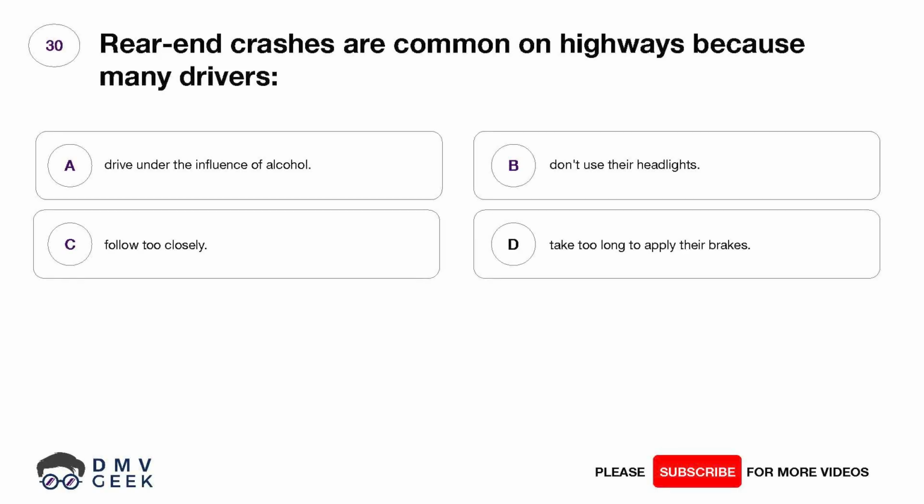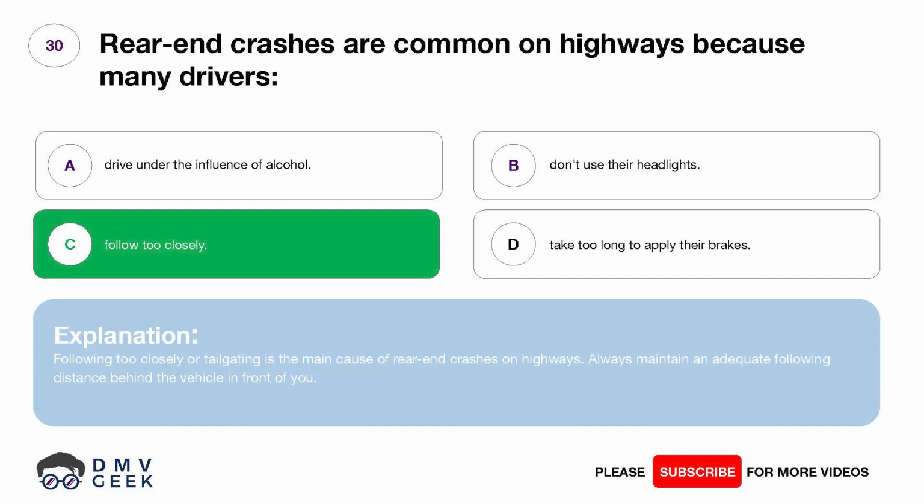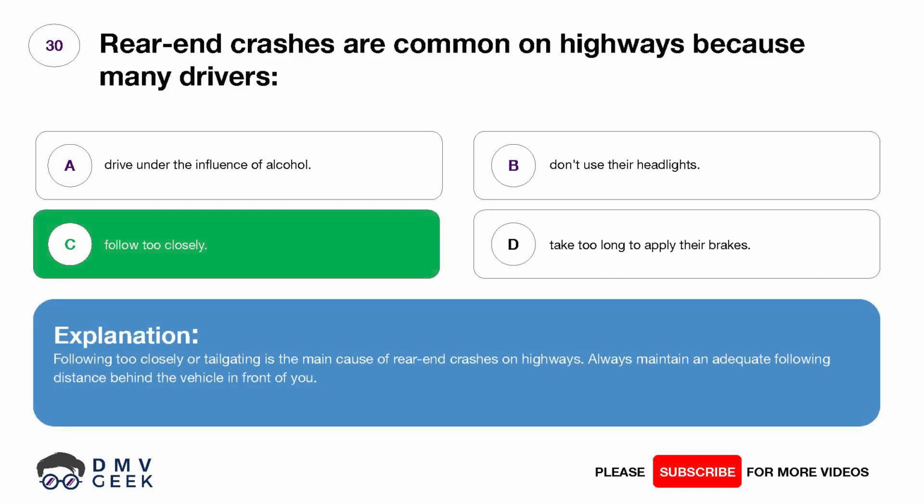Question 30. Rear-end crashes are common on highways because many drivers A. Drive under the influence of alcohol. B. Don't use their headlights. C. Follow too closely. D. Take too long to apply their brakes. The answer is C. Following too closely or tailgating is the main cause of rear-end crashes on highways. Always maintain an adequate following distance behind the vehicle in front of you.